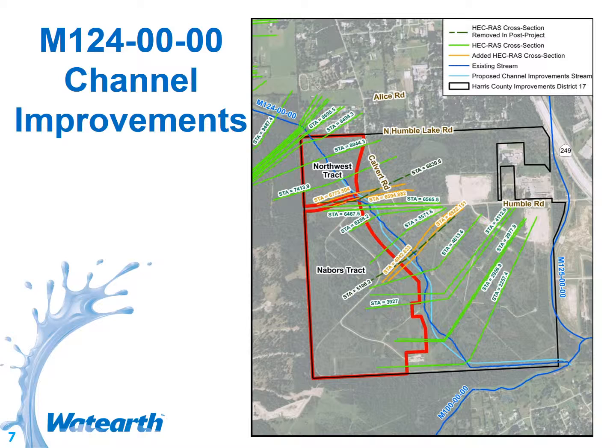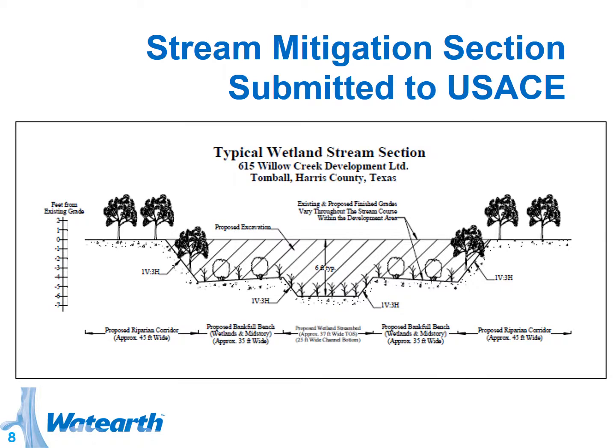There are areas near the mouth of M124 where it's dominated by backwater effects from Willow Creek. Those areas are primarily detention anyway, so they're not being removed from the floodplain. But there is some isolated floodplain fill occurring that needs to be mitigated.